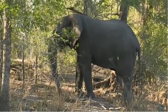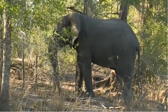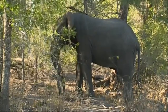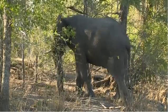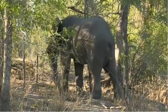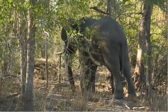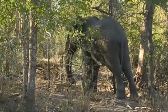You can imagine two animals of about 6 tons each running at each other at about 25 miles per hour, and the incredible force of that collision. That's how, when you look at big elephant bulls, their tusks are often broken. It'll be from those massive collisions fighting over breeding females, or the right to breed with females in estrus.